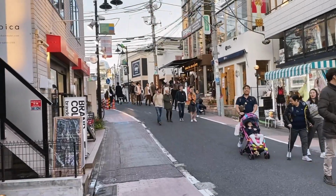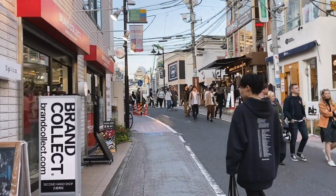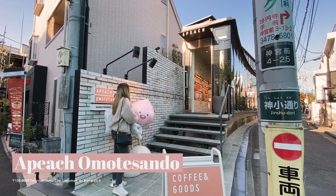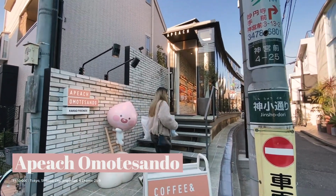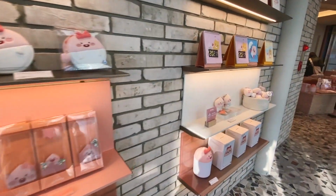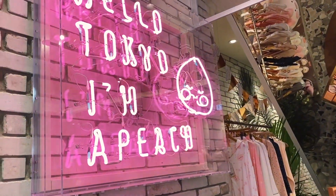So afterwards, we were getting a little bit tired, and then we realized we kind of didn't really eat yet. I don't know why. So we ended up going to Apeach Cafe, which is a character cafe in Omotesando. And oh my gosh, everything in this cafe was so cute. It was all themed around Apeach, and the first floor houses all the merchandise. And if you know me, you know I love them peaches. So I had so much fun.